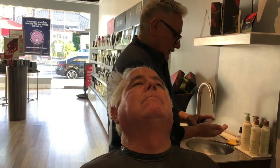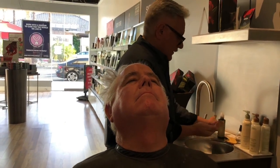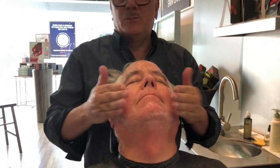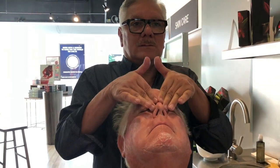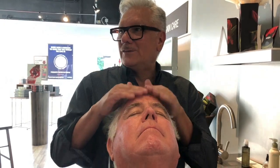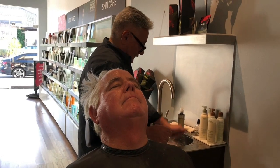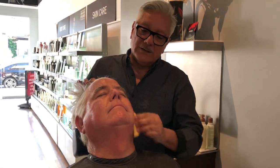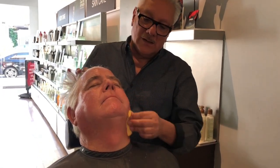Now we're going to do the gel cleanse. People don't realize that years and years ago, centuries ago, there wasn't soap. So what they cleansed their face with was oils. And that's what this one does. And what I like to do is let the soap soak in for just a few minutes. Okay. All right. Now that the soap is off, already you can see how nice his skin is looking.